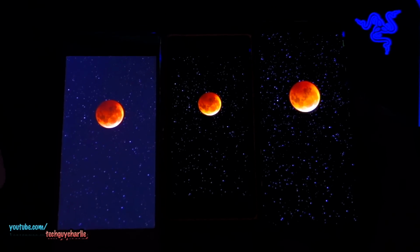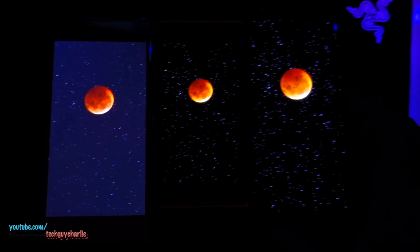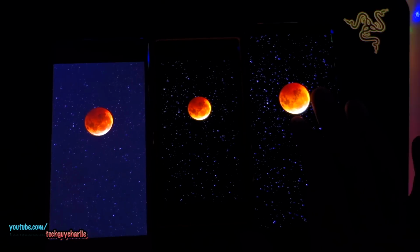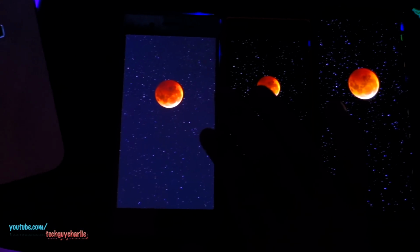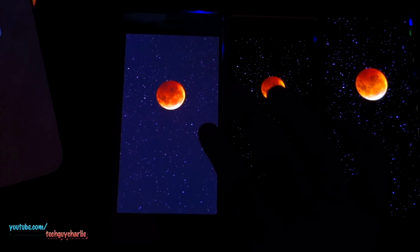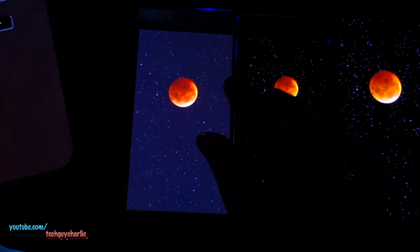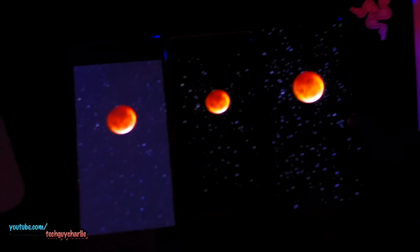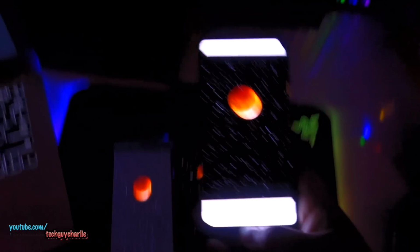Now the reason why this happens is quite simple, because OLED screens do not require a separate backlight. So the OLED screens on these two phones don't have a backlight. The pixels themselves generate their own light. Meanwhile, an LCD display requires a powerful backlight, and the black areas, that is the pixels that are turned off, are not able to block the light completely. So yeah, this is one reason why I prefer OLED displays, this great, excellent contrast.